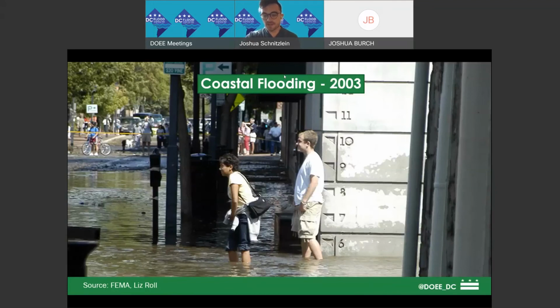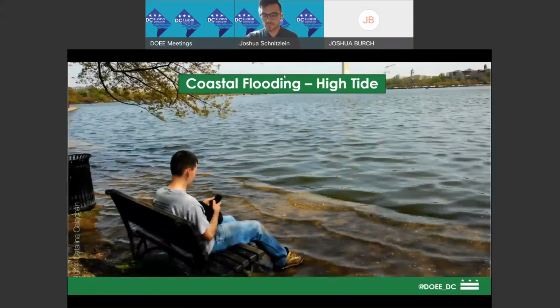This is the same flood, but in Alexandria, because of the region's topography, they got flooded a little bit more. You can see the gauge there, 6. It's about 5.5 feet. And of course, another aspect of the tidal flooding is sea level rise. So we can get flooding during high tides, and that's exactly what you see here. There's no storm involved, and we often call these sunny day or nuisance floods.